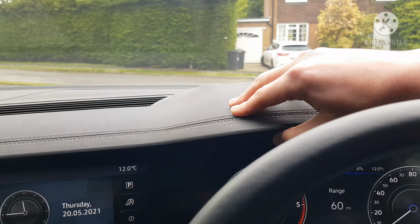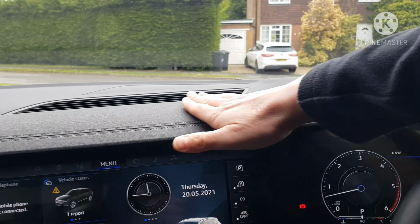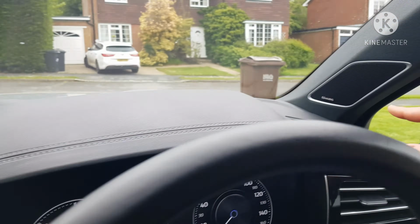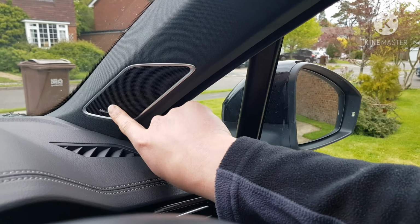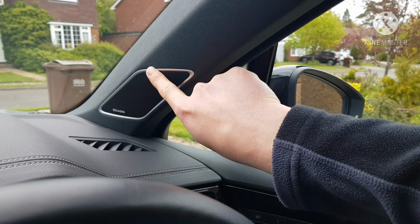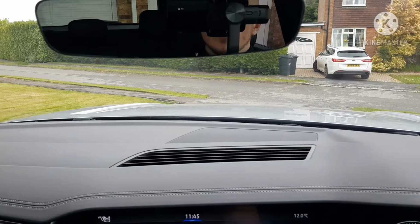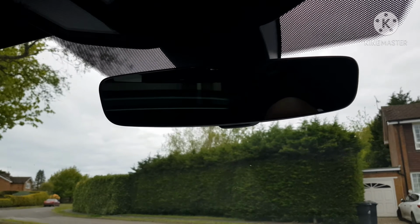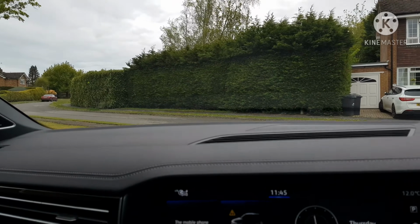So this is nice squidgy leather, or sort of foam, but looks like leather with stitching going all the way along. Dynaudio, which I would assume is their sort of fancier audio. You have an edgeless rear wing mirror, which is pretty good.